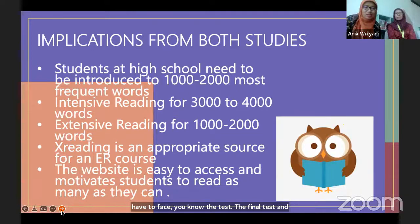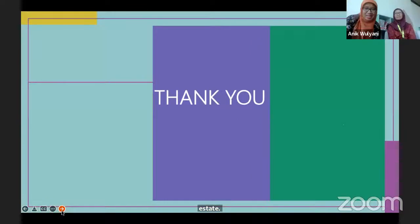And X reading is an appropriate source for an ER course. The fact that the website is easy to access and motivates students to read as many books as they can makes us still want to continue using X reading. Okay, I think that's all that we could share. A tale of two universities.